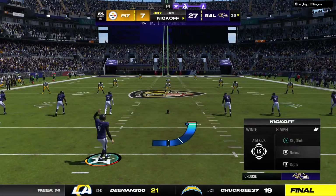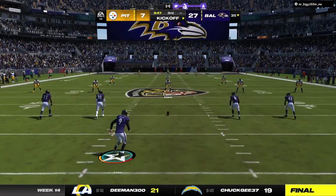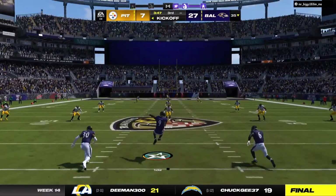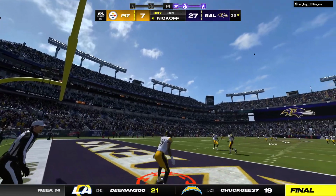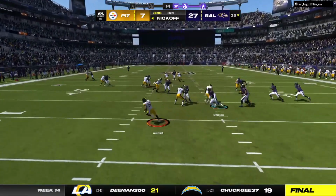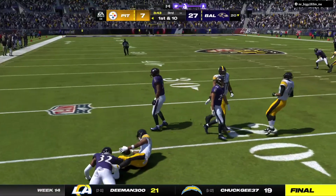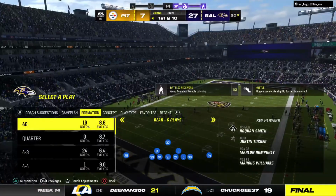Tucker with the extra point, and that pushes the lead up to an even 20. Tucker now to kick it away following the touchdown. Austin elects to bring this out of the end zone. And he'll be brought down right on the chalk of the 20.